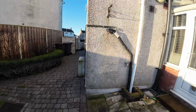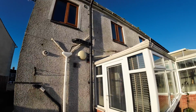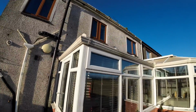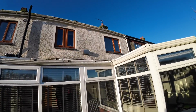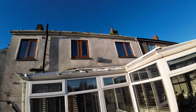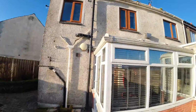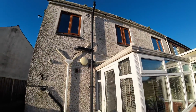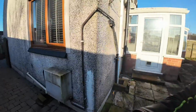And the back as well. Back's a little bit trickier. And you can see the gutters up there, they obviously need emptying at some point, but hopefully the company we've recommended to do the patio and the driveway will be able to do that as well for them. So, beautiful day here. Let's see how I get on with this one.